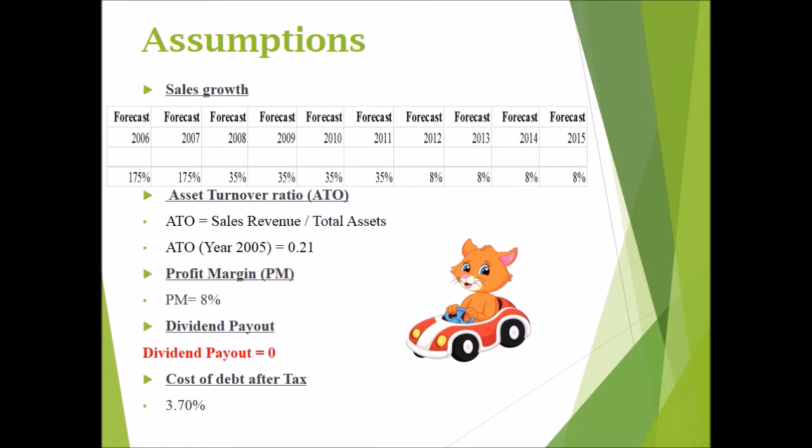In order to perform the evaluation of the firm, first the 11-step forecasting approach discussed in the textbook has to be followed. The sales growth rate was estimated at 175% in the short run and 35% in the medium term, and reverting to 8% in the long run. The company is expected to benefit from the aging population in the coming years due to post-war baby boomers reaching their peak level of purchasing power.